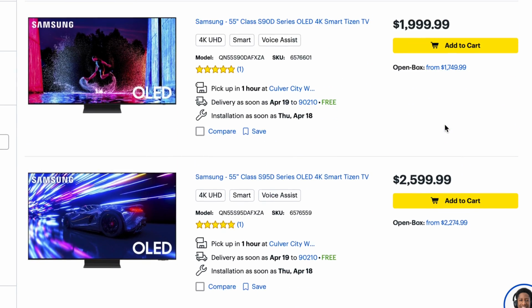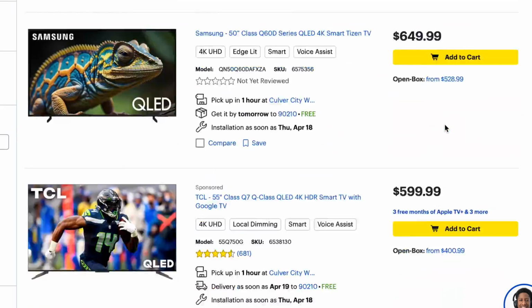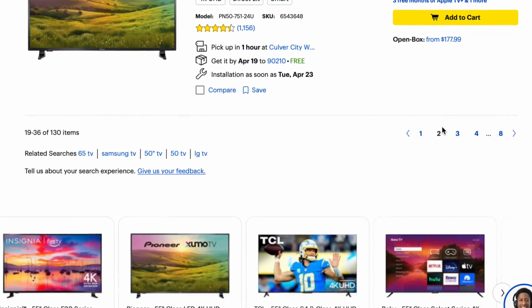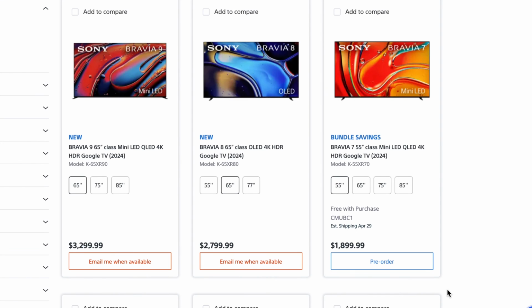Which means that it's going to also be very close to where like the S90D is, for example, and very close to where the C4 is. That's where we get into some tough conversations, like the Bravia 7 versus the S90D, things like that.